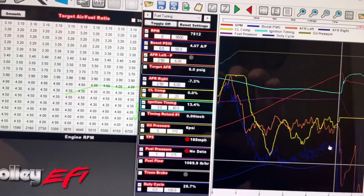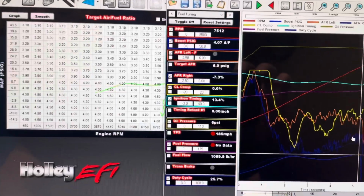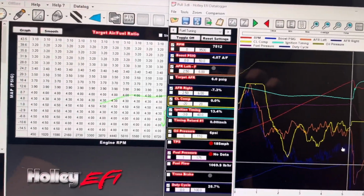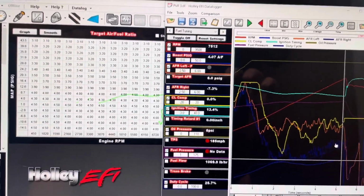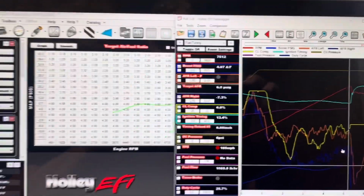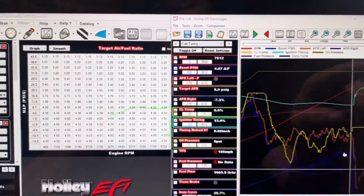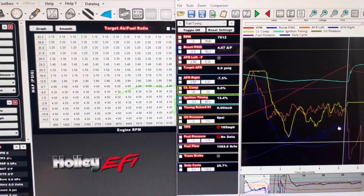One is way leaner than the other. EGTs are currently not working. They're trying to see what's going on with that, so it's kind of hard to tell exactly what's going on there. But other than that, everything's pretty smooth. They're making good power. Got tons of oil pressure because it's a HEMI motor. You can tell, see it's pegged up here. But anyhow, all is going according to plan.